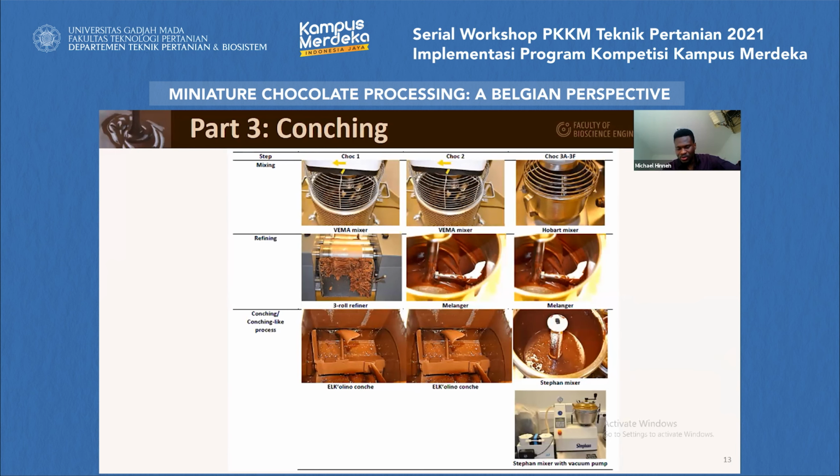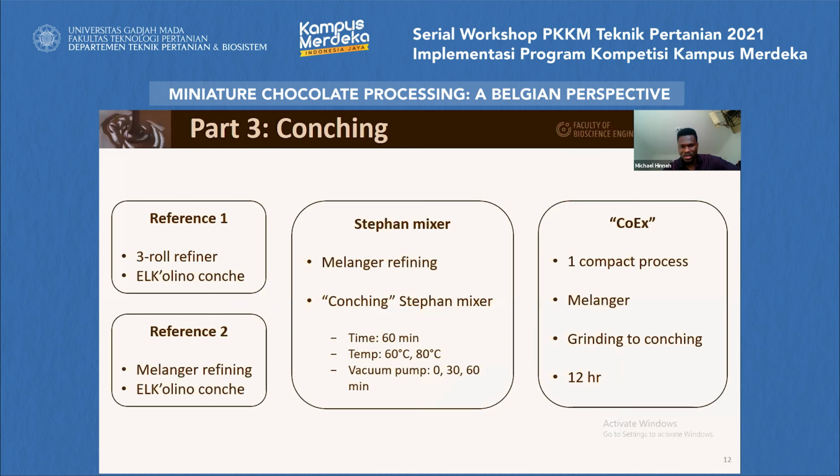So then it is important that here we can also introduce vacuum, where we can then use the vacuum to suck the extra acetic acid, but also the moisture and whatever components that are being created in the headspace of the Stefan mixer. So this is really something that we thought could be related to the classical process where the conch is also open for the evaporation of these acetic acid and other components as well. And that was why we introduced the vacuum.